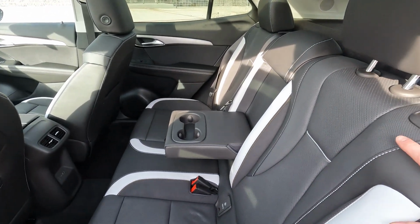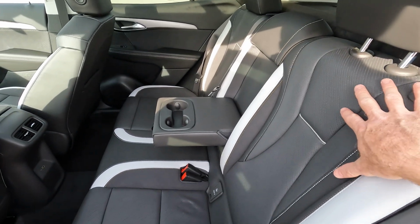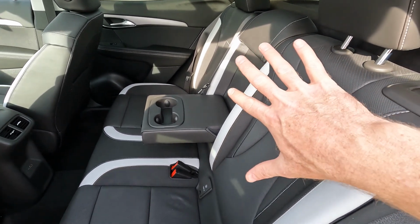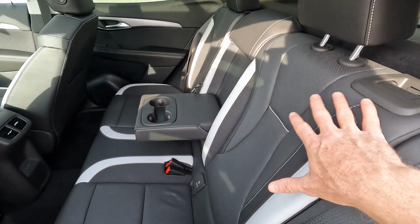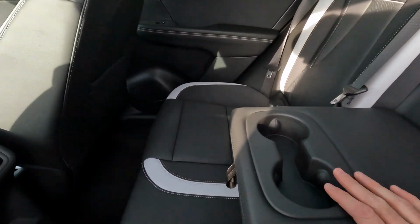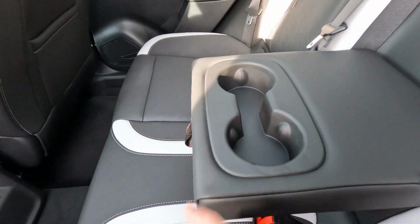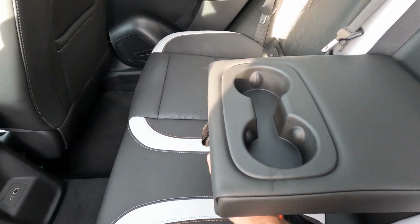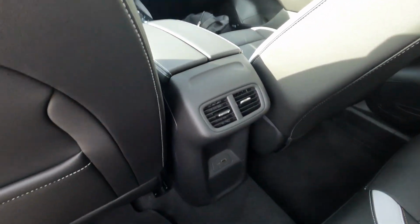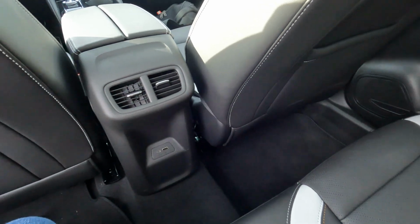The only thing that I wish was different back here is that you cannot change the position of the seat backs. They don't recline. They only stay in one fixed position. It is going to have a little bit of recline built into it. They are pretty comfortable, but I always like to see that recline option. I know a lot of you do too. Fold down armrest with your cup holders built in. And we're going to have the rear seat pockets on the back of each seat. Just a little bit of added storage capacity.